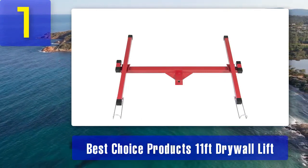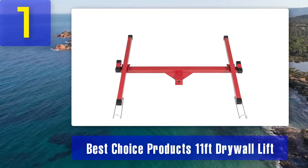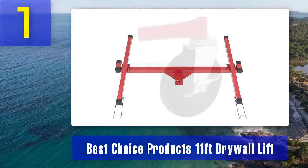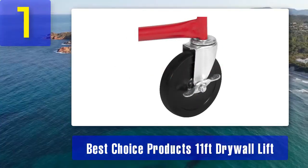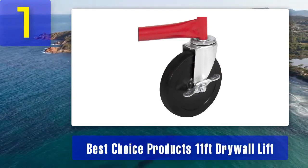The Best Choice Products drywall lift is equipped with 3 4-inch caster wheels, allowing for easy maneuverability, even on rough or uneven surfaces. These wheels are lockable, providing stability and safety during operation. The lift can support up to 150 pounds of drywall, making it suitable for standard 4 by 8 foot sheets.